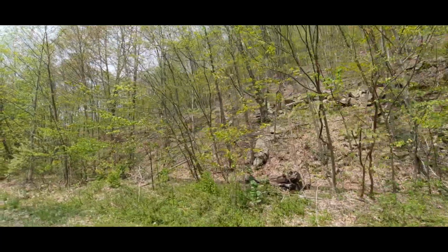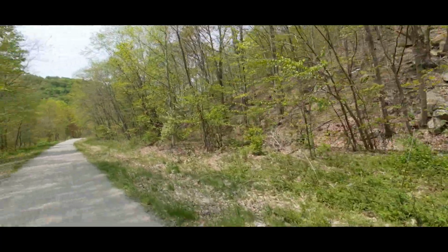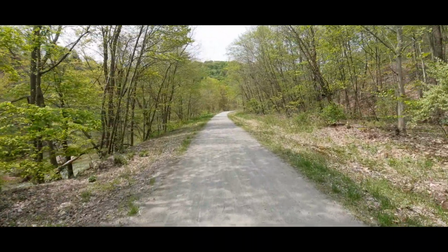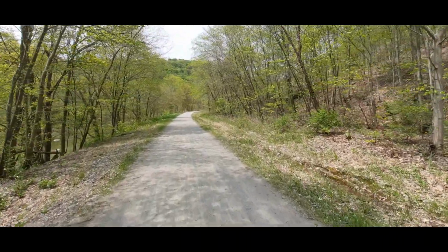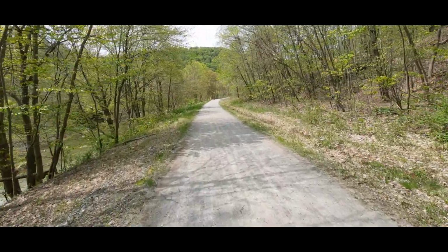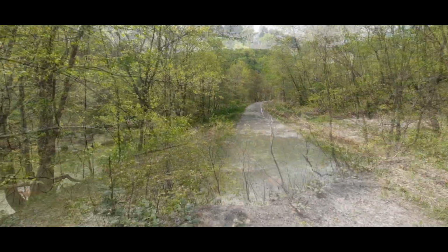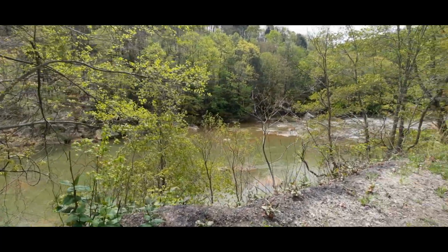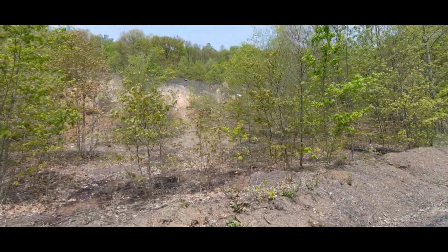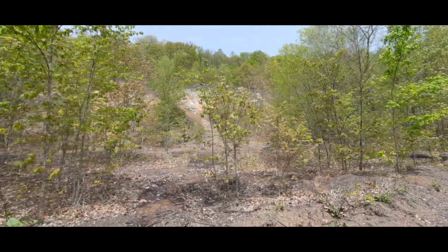But I'm not quite there yet. I gotta go around this bend and then I'll be somewhere where I seen them. See, here's a big section of the bony piles from the coal mines.